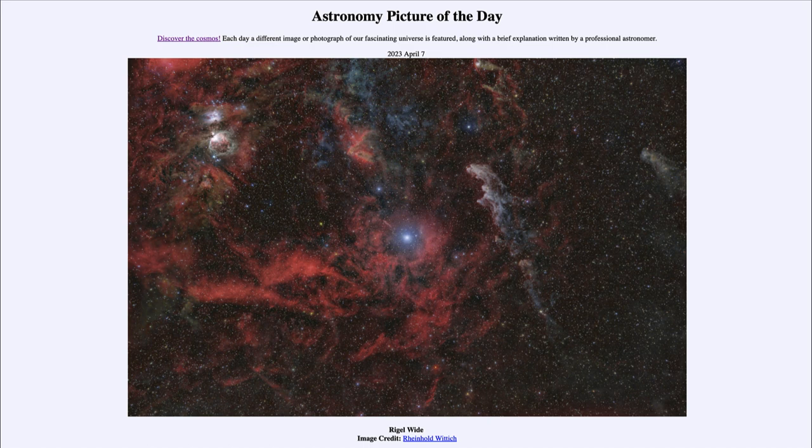They are also different in size. Rigel is about the size of Mercury's orbit, so from the center of our sun out to Mercury's orbit. Betelgeuse is a little bit even larger than that.